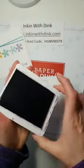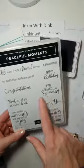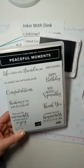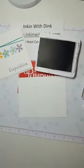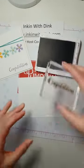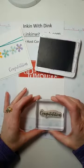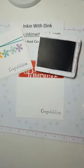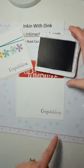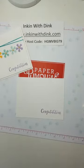Okay, of course, because it's purple. And I'm going to be using a stamp from the Peaceful Moments stamp set. Told you I use it a lot, and it's the congratulations stamp. So I always, for my team, need a lot of congratulation cards for when they do great things. So I just like to be stamping some current product when I make theirs. So that is all we're going to stamp on this card.